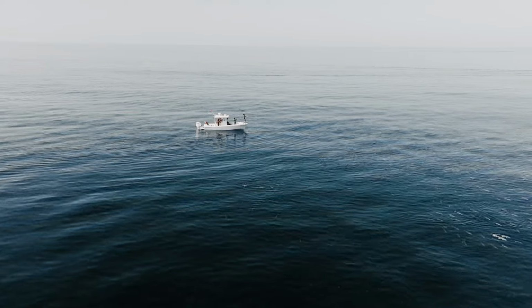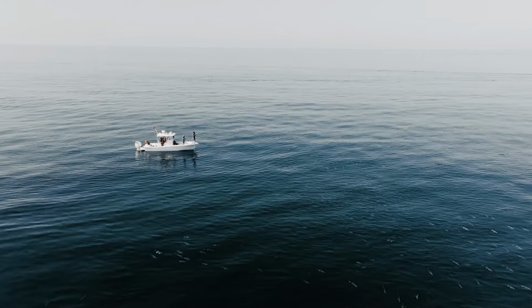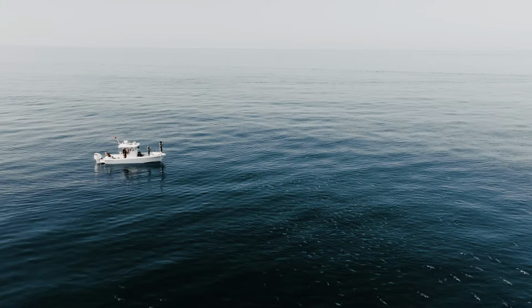So before we leave this spot, we come across a massive school of jack crevalle, and I've actually never seen this before. There had to have been thousands of them.